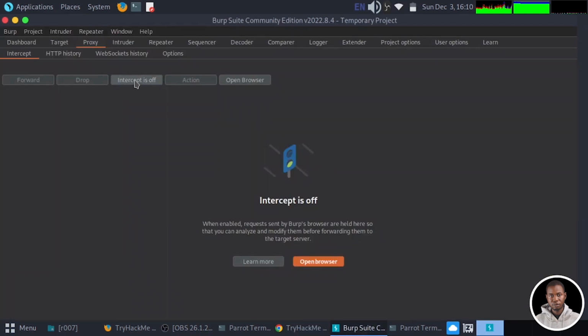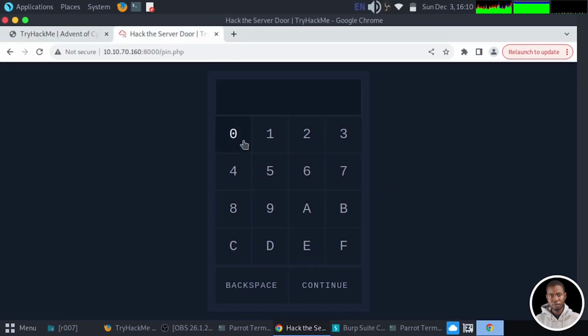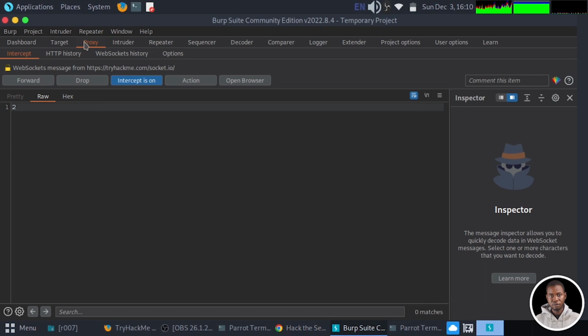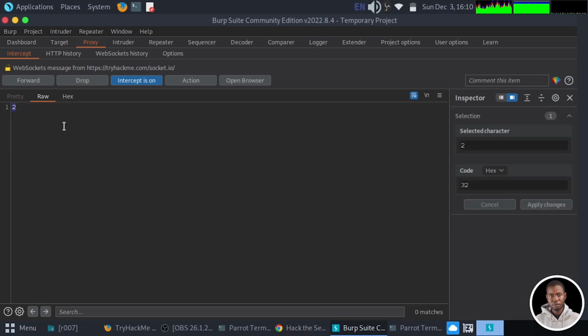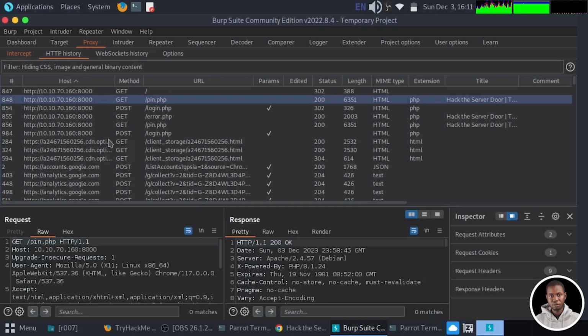So I'm going to fire up my Burp Suite and make sure the intercept is on. Then what I'm going to do is go to the application and send some dummy data. Since our intercept is on, let's just send 000 and then continue. Burp Suite is going to pick up this request. Then we can go to the proxy, and you can see that the information is being sent as a web socket. So we can take a look at the HTTP history to see what is going on in this application. So let's just pick this pin.php.